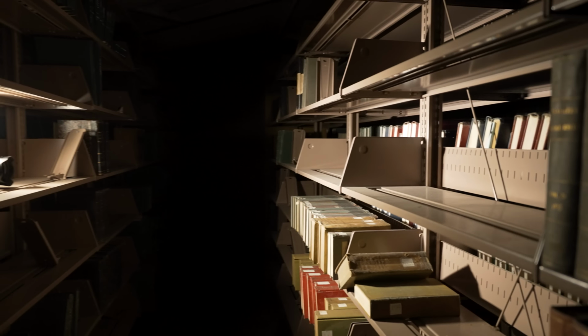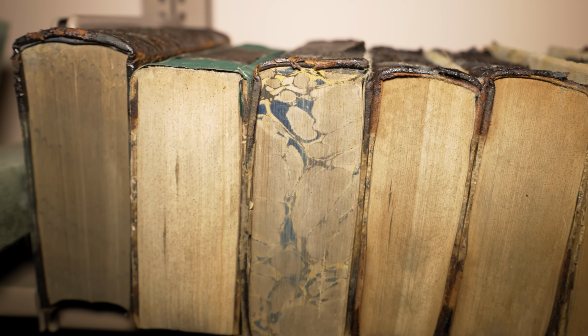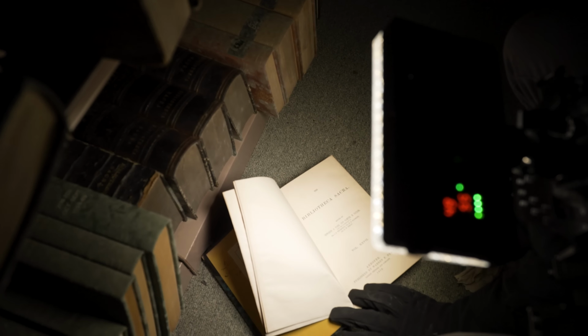Look at the growth on that. I'll have to check one. Wanna try this one? Looks super crusty. Sure. Wow. I've checked with my sources and 1870 was in fact a long time ago. Yeah, there's a lot of books in here.